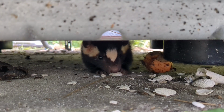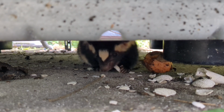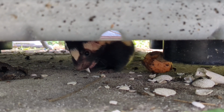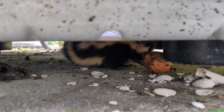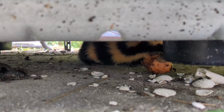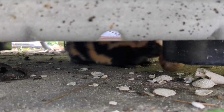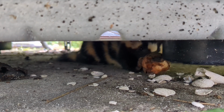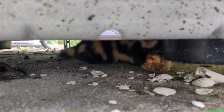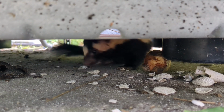So we allow it, but if it gets too bad, we do have ways to deter their digging. We're not going to try to get them out of our yard. We want to keep them around because they will eat the roaches and other things that we don't want around. So in order to keep them out of gardens, the same things that deter other digging creatures like raccoons will deter skunks. So we'll use cayenne pepper, but you have to use a lot of that and reapply every time you water. So that's the downside of cayenne pepper.